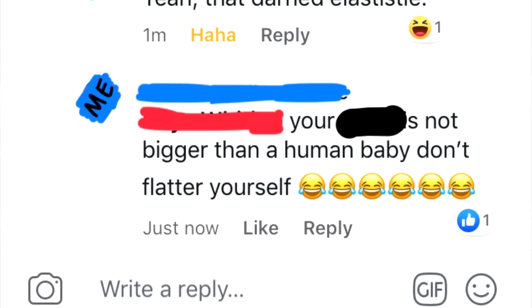Your pecker is not bigger than a human baby. Don't flatter yourself. Why are there so many people that think that when a person has a baby, the underside of them is blown out like a car that is beyond repair? Not only that, but then they try to use that same dumb logic to boost their ego with Willy the One-Eyed Wonder.